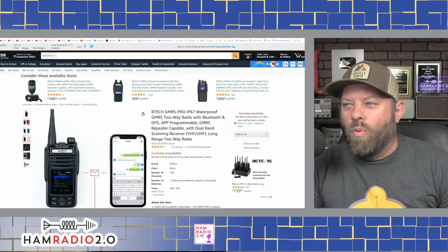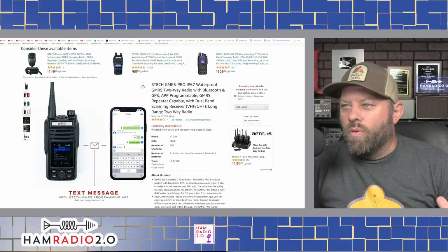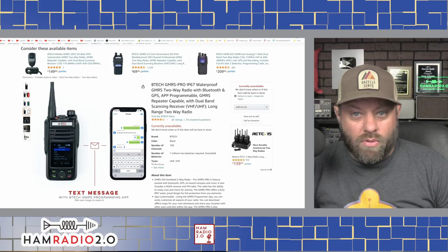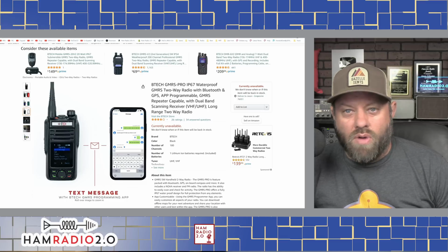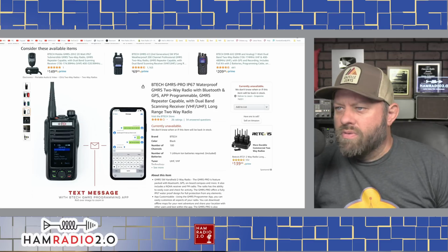This one right here is a brand new BTECH GMRS Pro. It's an IP67 waterproof GMRS HT with Bluetooth and GPS. It's app programmable. You just Bluetooth it to your phone, your smartphone. As far as I know, it works with both Android and iPhone. I'm not 100% sure on that.